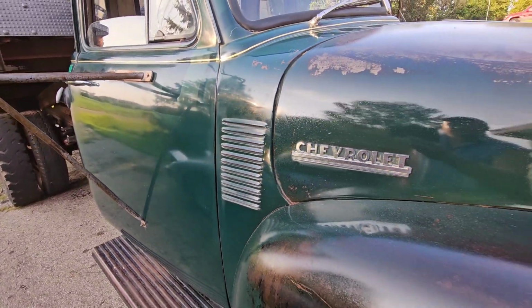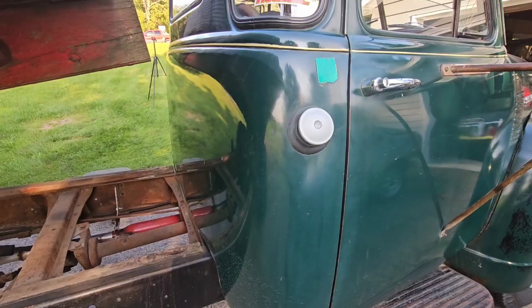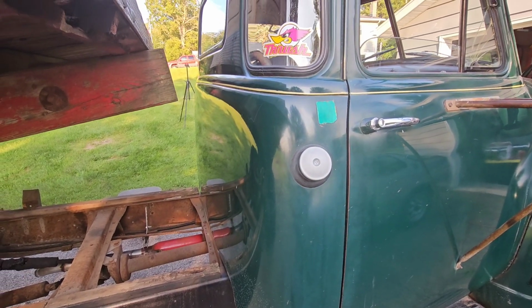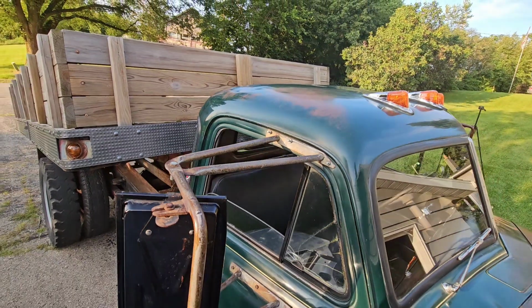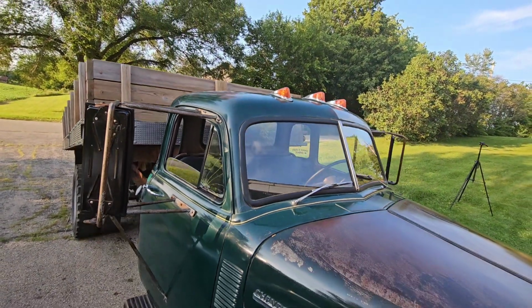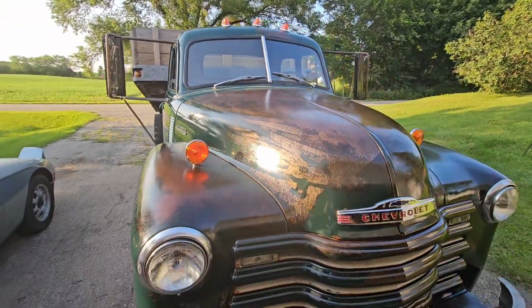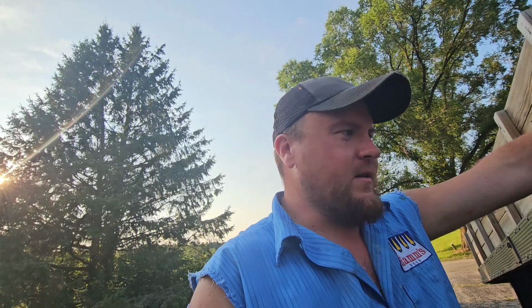Are you ready? Well, there we have it. Finally got this thing looking good again and ready for the truck show. Now I gotta spend the rest of my night getting packed up for a family camping trip. Finally sit back and relax for a little bit.